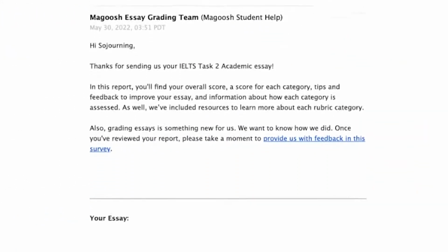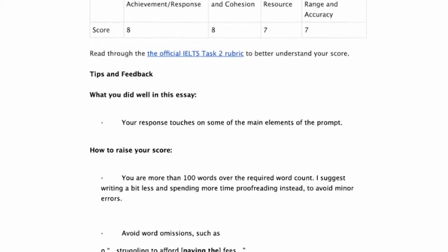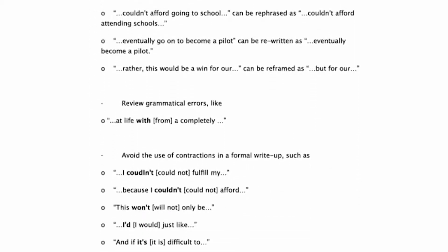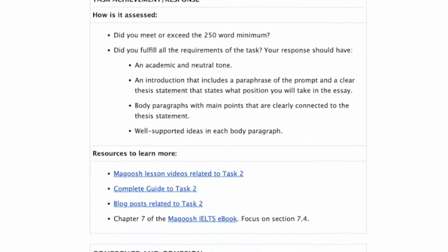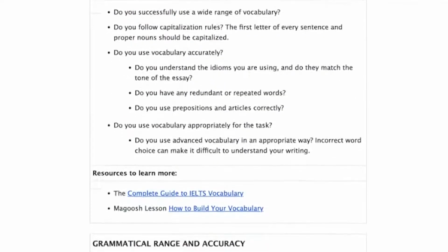For the writing assessment, you will receive an email containing your overall band score and a breakdown of your score in the 4 categories used by the official IELTS graders. The email will also have a detailed section with tips on how to improve your writing score. In this section, the Magoosh graders will show you snippets from your essay where there are grammatical mistakes, and they will provide comments on what the correct response should be.